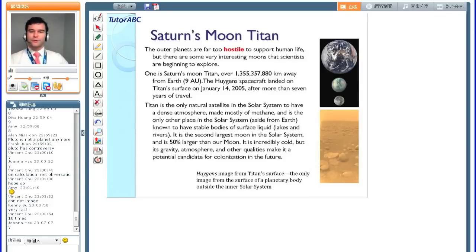Let's talk about Saturn's moon Titan. The outer planets are far too hostile, far too dangerous to support human life, but there are some very interesting moons that scientists are beginning to explore. One is Saturn's moon Titan, which is about 9 AU away. The Huygens spacecraft, which is a robot, landed on Titan's surface on January 14th, 2005, after more than 7 years of travel.